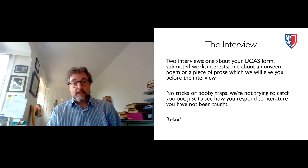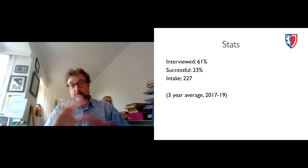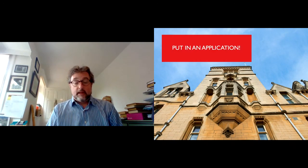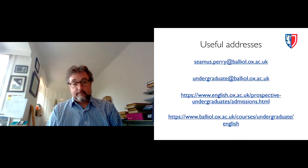And that's really all I've got to say. People are interested in the statistics. These are taken from the English faculty website, so these are about the university as a whole, not just about Balliol. But you can see that the hit rate really is not too bad. And my final advice to you is put in an application, because if you don't put in an application, there's absolutely no way that we're able to give you a place. There are some useful addresses.